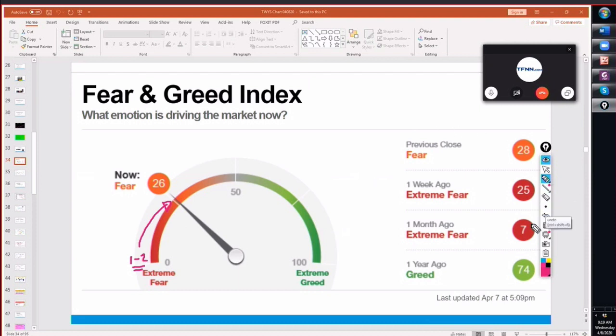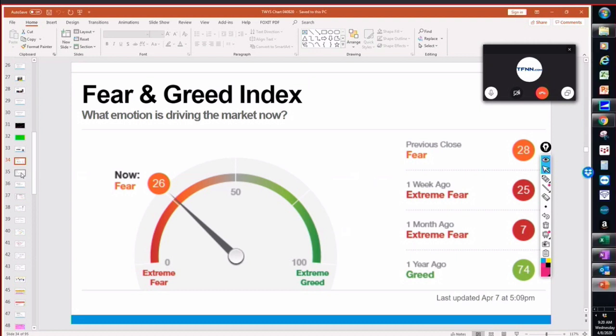So you can see 1 year ago, we were at 74, which was very high. I think the highest we saw right before the decline was in the upper 90s. And then a month ago, we were at 7. And then we're just kind of hovering around this 25 to 28 level. So still relatively low in the big picture, but off the lows that we've seen.